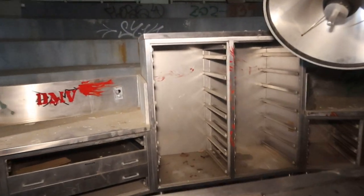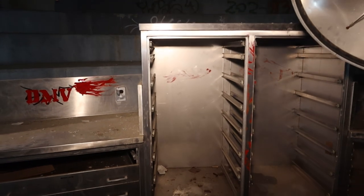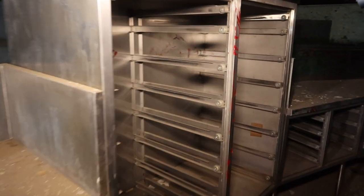Is that blood inside of there or is it paint? It's probably paint. It's red still. I mean, what the hell? Yeah, I don't know. No, it looks like blood because it streaks like blood, dude. It streaks just like blood when you have a cut and you're lazy and you don't want to wipe it and you wipe it on something. That's what it looks like. So these, I assume, were like coolers right here.